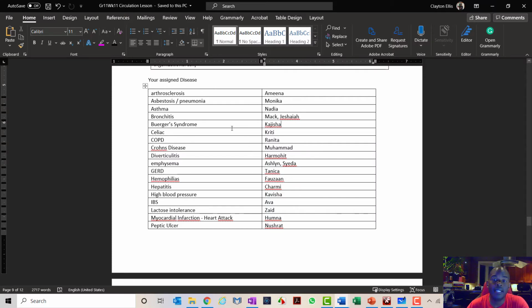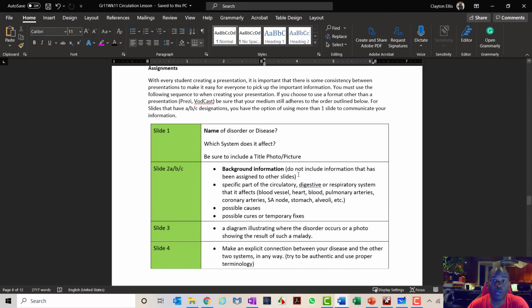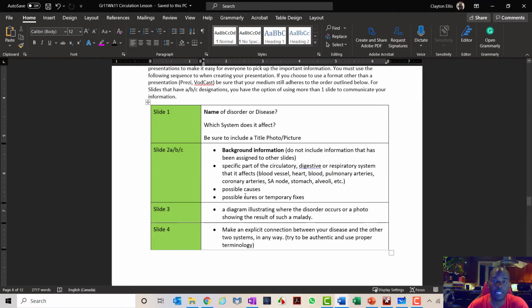And what that means is you have this very small PowerPoint or any kind of presentation. I don't really care what format you use. On slide 1, you're going to give the name, the system it affects, so respiratory, digestive, or circulatory. And of course include some representative picture. In slide 2, because it might be more than one slide, the background information. Be very specific as to what system it affects. Each of these diseases affects a very specific system.